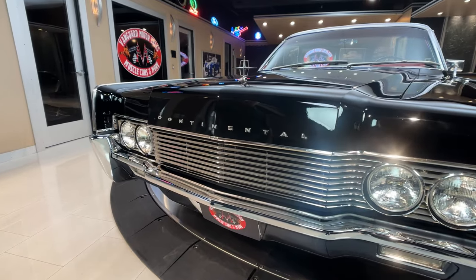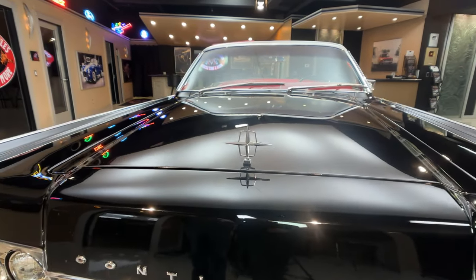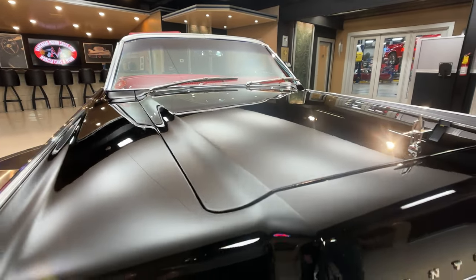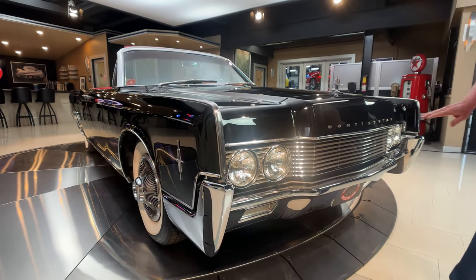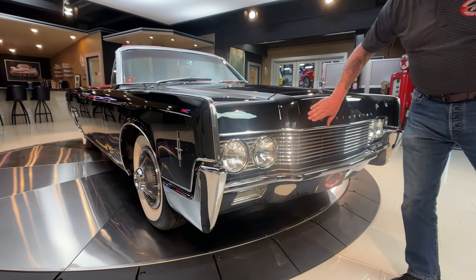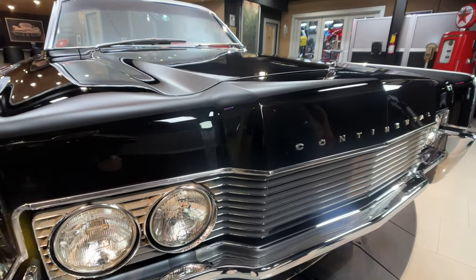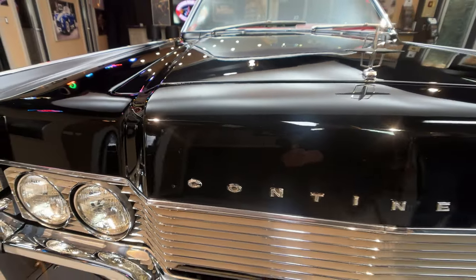Man, I see these cars all the time. You just don't see them done to this level. The restoration on this thing is absolutely gorgeous. The black paint is looking sweet as can be. Now, we do have a couple of rock chips in the front. I'm going to send that over to the paint shop and have that all fixed up so you won't have to look at that. I mean, all the chrome is looking beautiful.